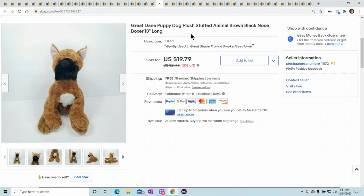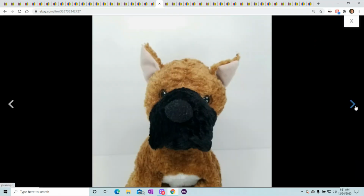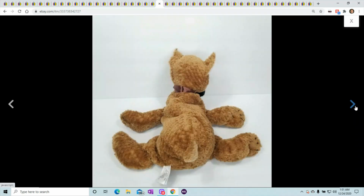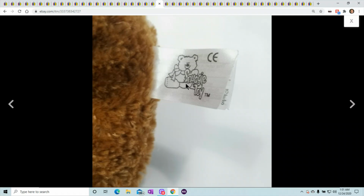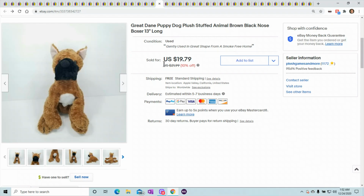Great Dane. This is just a little boxer, or not a boxer, just a Great Dane. Just a dog. I don't think it even has. It's from Snuggle Toy or Snuggy Toy. So it's not a well-known brand. It's just a generic dog, but somebody wanted a dog and paid $19.79 for it.